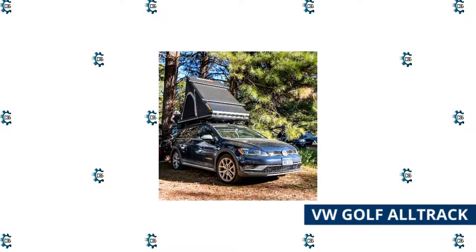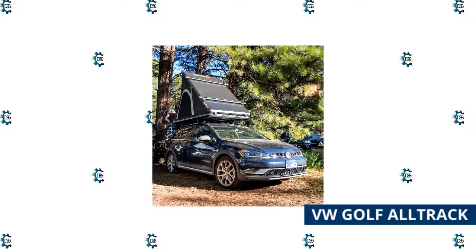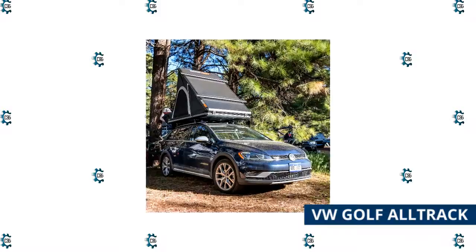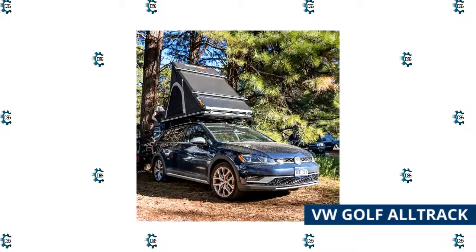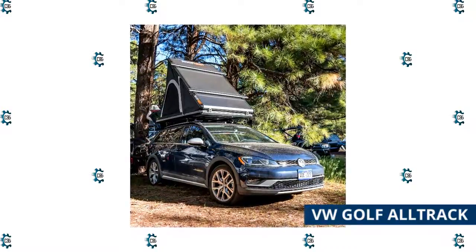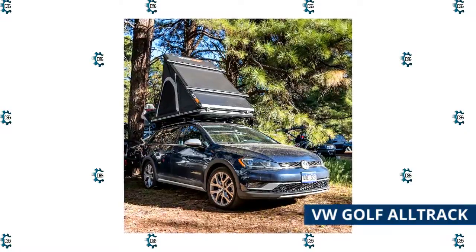VW Golf Alltrack. Think of the Golf Alltrack as VW's Subaru Outback. Based on the Golf, the Alltrack is a taller, all-wheel drive Golf wagon with 1.4 inches more ground clearance, 6.9 inches, than the front-drive Sport wagon. And that should be enough room beneath the chassis to traverse a rutted dirt road without doing damage. The all-wheel drive system can divert up to half the torque to the rear axle, and there's a hill descent mode for tackling steep dirt hills.